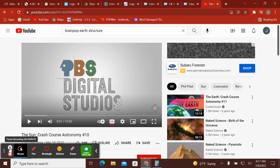So I'll repeat what I had. For number 5, list several facts about Earth's core. The outer layer is molten. It is made of iron and nickel. It is 5,100 kilometers below the surface. And the inner core spins inside the outer core.